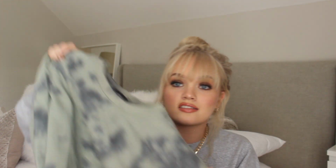But of course, I got the matching jumper. So I also got this in a size 8. I think I would have gone for a size 10 if it was in stock, but I'm so glad I didn't. The size 8 fits perfectly fine. It doesn't come up too short. Oh, it's on the outside.